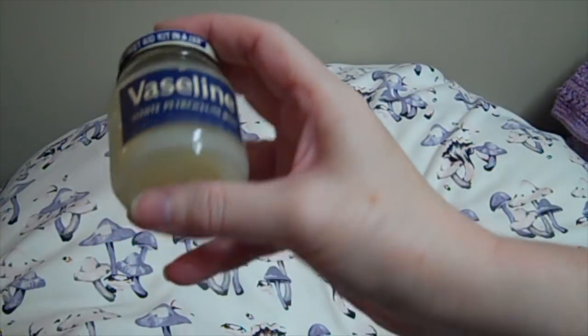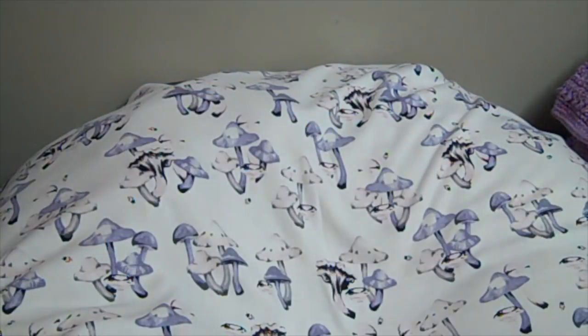Isn't that fun? They don't put them in glass jars anymore. They really should. Oh, they're starting on the bottom. Let's see. Chesebrough-Pond's Incorporated.